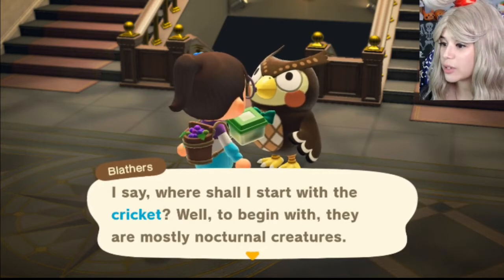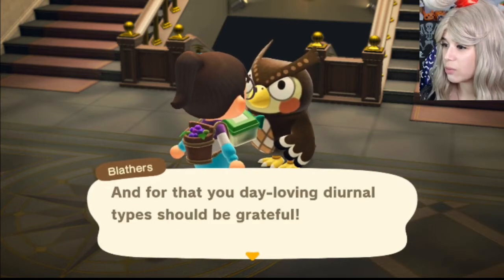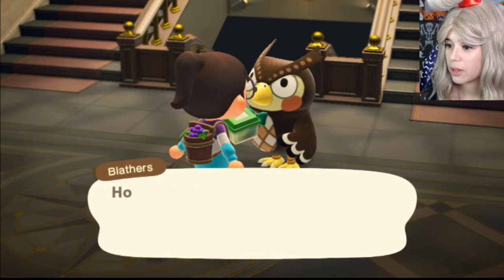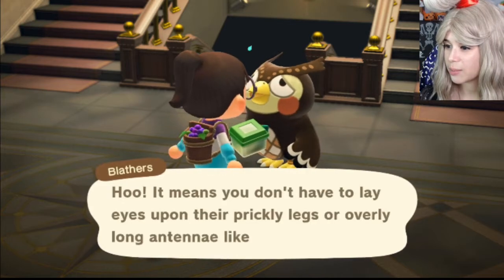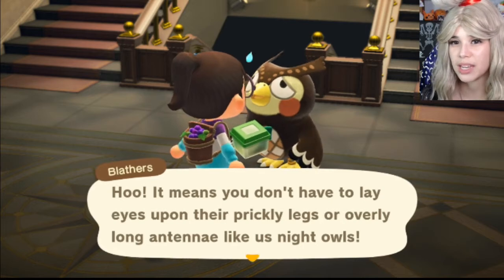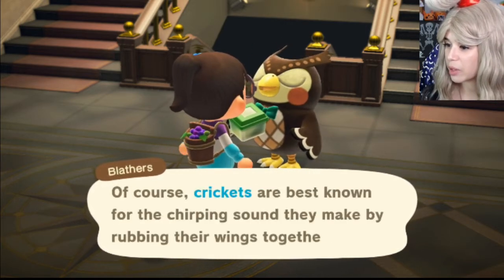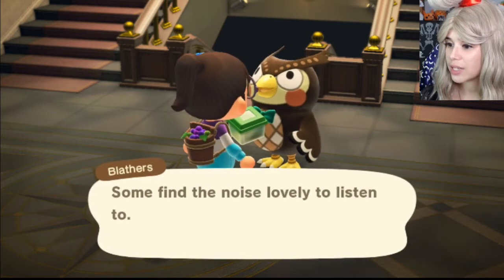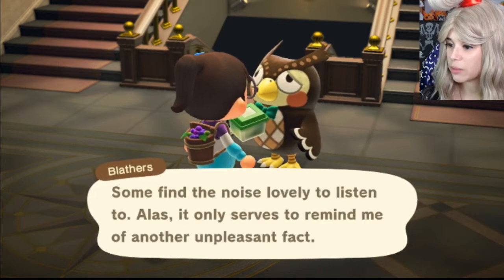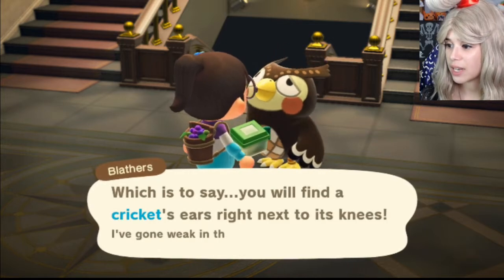Well, to begin with, they are mostly nocturnal creatures. And for you, that, you day-loving diurnal type should be grateful. Hoot, it means you don't have to lay eggs upon their prickly legs or overly long antennae like us night owls. It's true, and they can get big. Of course, crickets are best known for the chirping sound they make by rubbing their wings together. Some find the noise lovely to listen to. Alas, it only serves to remind me of another unpleasant fact, which is to say, you will find a cricket's ears right next to its knees.